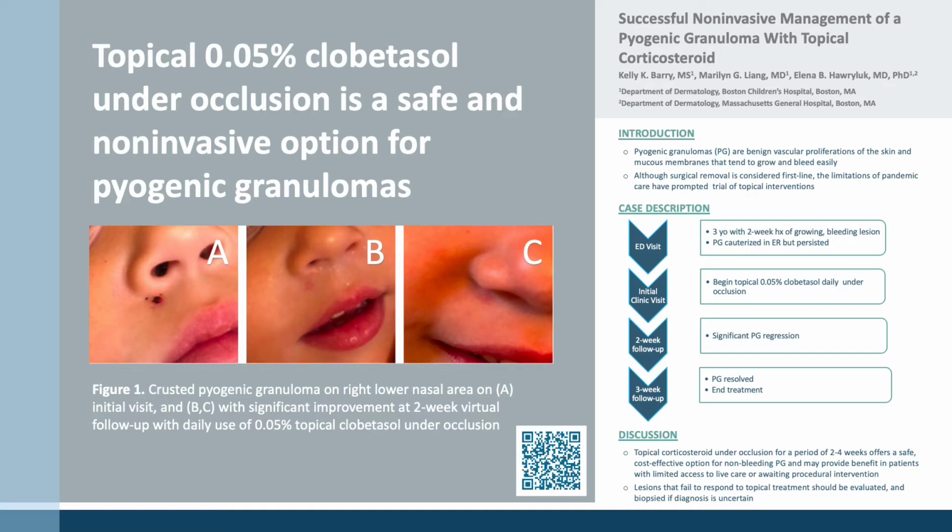Pyogenic granulomas are benign vascular proliferations of the skin that commonly affect children and tend to bleed easily. Most of the time, pyogenic granulomas do not spontaneously resolve and require treatment. Traditional treatments are procedural and can be invasive, costly, require an office visit, and can leave a scar. Examples include electrocautery, excision, laser, and intralesional injection.